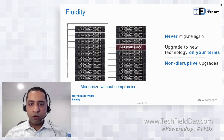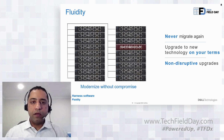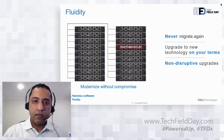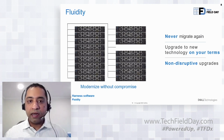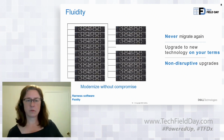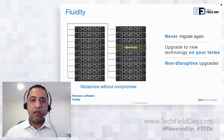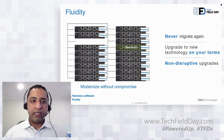So in this case, you see one of the nodes in the cluster is reaching end of service life. It's as simple as removing that node from the cluster. When you do that, the system balances itself, and it'll keep going. As it balances, the applications do not see any glitch in performance. The users do not see any issues with the user experience. And you add a new node, and the system rebalances itself again. So it's as simple as that. The data never saw any changes on the hardware, and the application never saw any changes in the hardware.